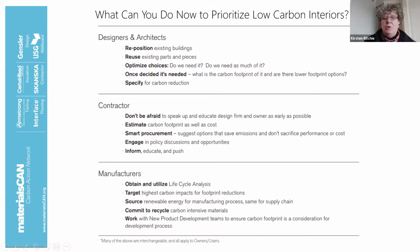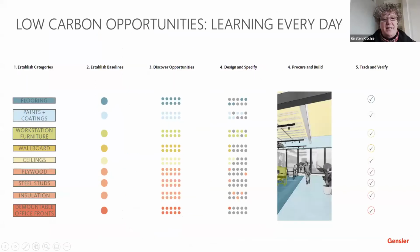And important too, this little note down here, but these are all interchangeable. Different companies, different folks are going to be involved in different parts of this, but all these ideas and thoughts and activities apply equally to the owners as well as to the users. So honing in specifically on, from a designer perspective, interior designer perspective, things that we can be looking at in our projects.